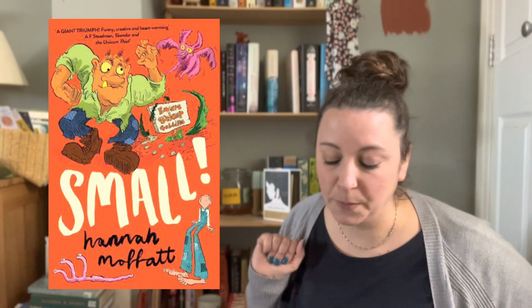And then for a book featuring a neurodiverse character, I picked A Kind of Spark by Elle McNicoll, and I did not get to that one. For a book published within the last year, I picked Small, and I haven't written the author's name down, but hopefully you'll see it on the picture. I didn't get to that either.